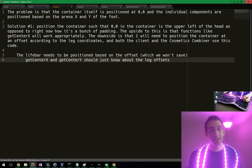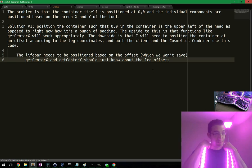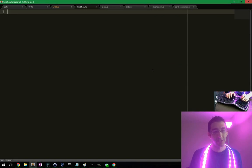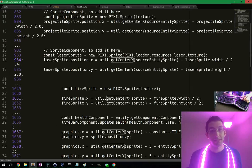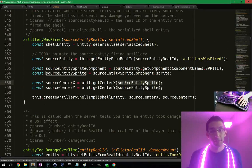Yeah, so if we're going to make get center x and get center y know about these things, I feel as though that's helpful, but then it needs to be based on sprite components, not based on sprites. Do we ever use it on something that we don't have a component for? That's very unlikely, I think. Let's just take a look. Get center x. Well, it exists in incredibly few locations, so it shouldn't take me that long to figure it out.